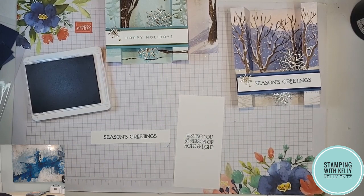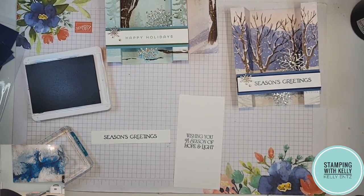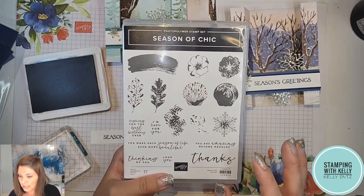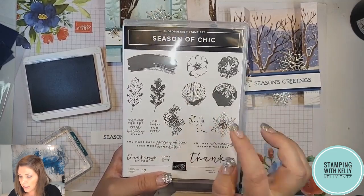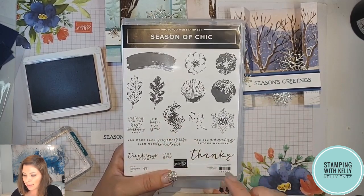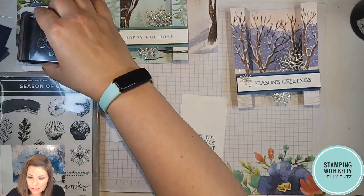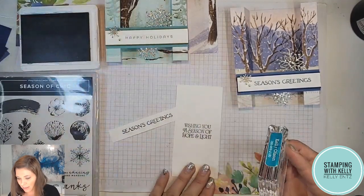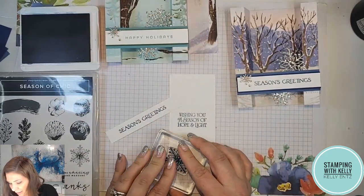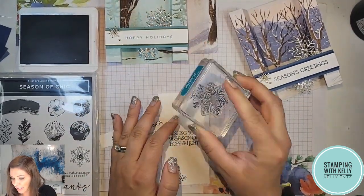Then I think to finish it off, it's beautiful to add in a snowflake. This one here is from Season of Chic, which has different elements for all the different seasons. So we've got spring flowers, summer seashells, we've got a snowflake for winter, and leaves for the fall. And then we've also got all these great little sayings here that are perfect for all different occasions all throughout the year. Even this one that says, you make each season of life even more beautiful. I think that would be fun to do as like an interactive card where you're going through all the different seasons, like maybe like a tower card, I was thinking would be really fun.